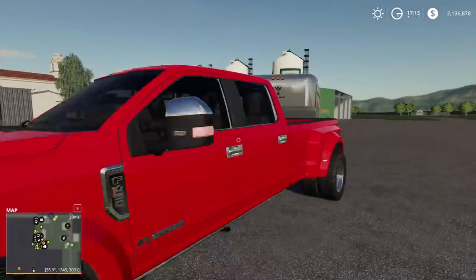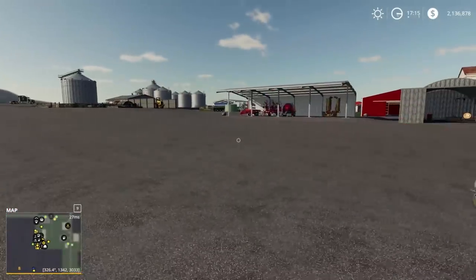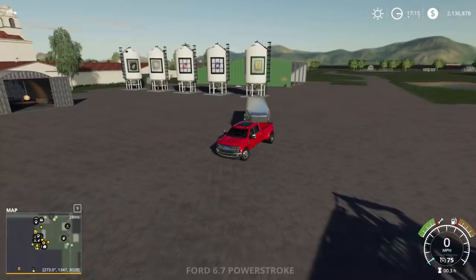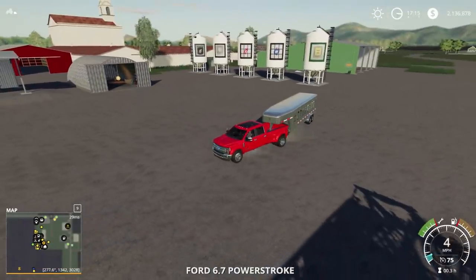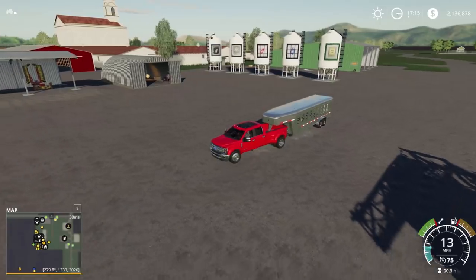Alright guys, today we are a horse rancher and we're gonna go sell all of our horses. So now we have 8 horses, including Clarence. I don't know, I don't think I should sell Clarence. I should probably keep him and just sell the other 7.